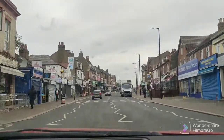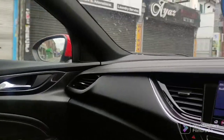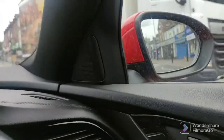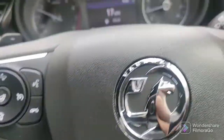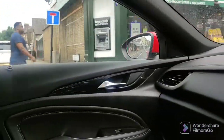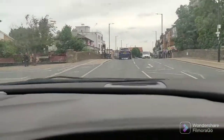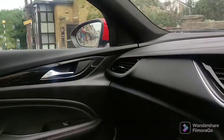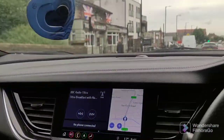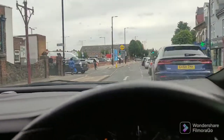Oh, zips around lovely. And I've got to say, it is an absolute pleasure sitting in here. You would not think, other than looking at this badge, that you're in a Vauxhall. The fit and finish, the sporty feeling when you're sat low down, and the sense of luxury. It's like you think you're in a BMW or something like that. It's fantastic. And it's very well insulated. You can hardly hear the road noise.